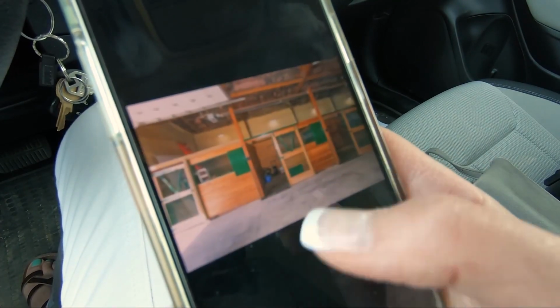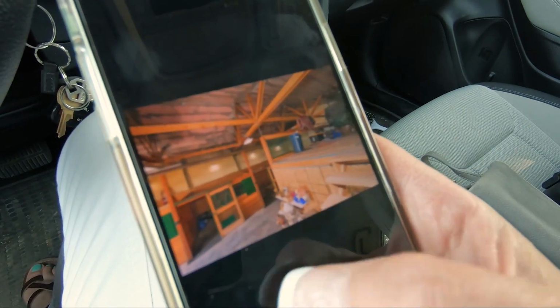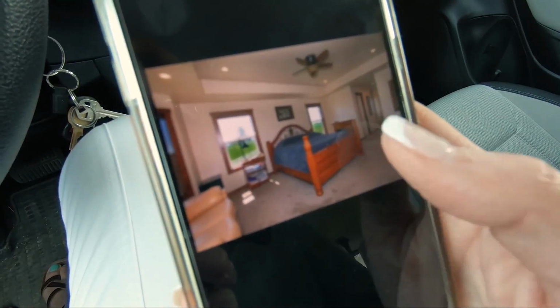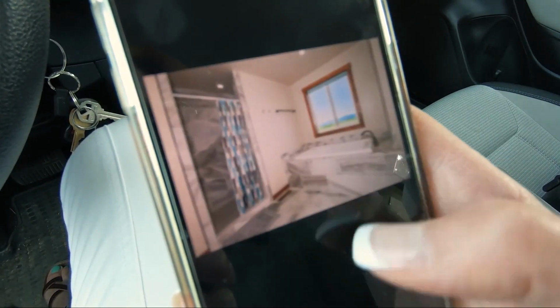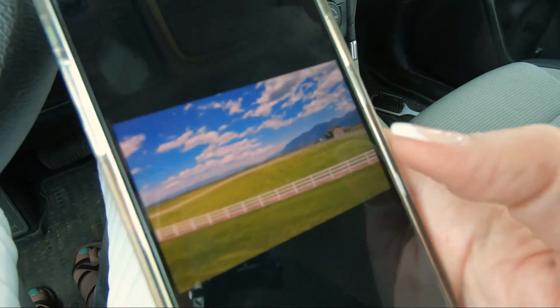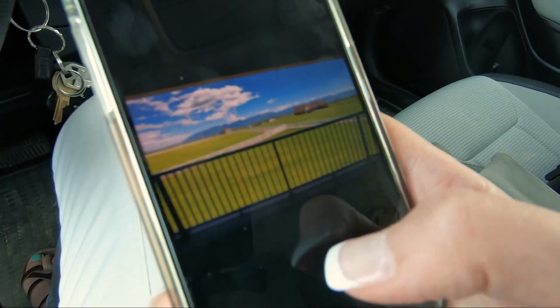Custom built horse property. It has, okay, so that was an insulated barn shop. It has 6 stalls, concrete floors, and a storage loft. The 3 large bedrooms, 2.5 bathrooms, vaulted ceilings, concrete countertops, wood flooring, and then a daylight walkout basement with those beautiful 360-degree mountain views.